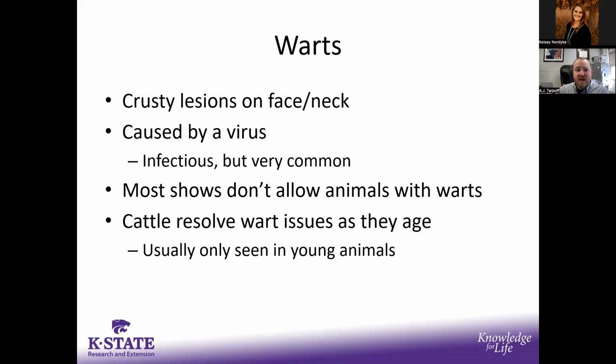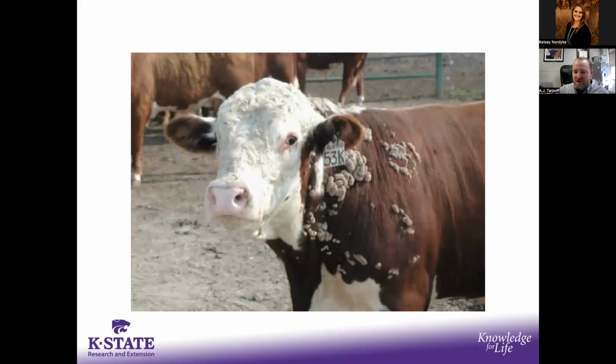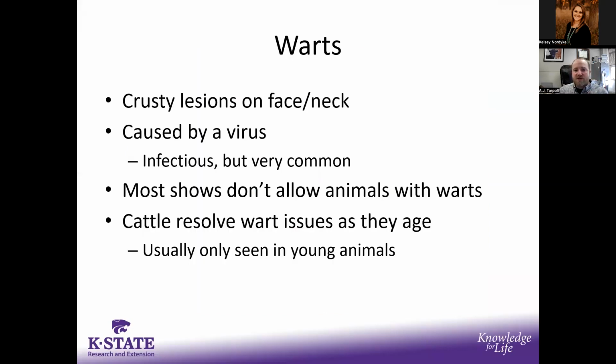It's a papilloma virus. So usually wart issues, especially if they're severe, maybe an animal won't be able to show, won't be accepted into a fair because it could be contagious. But the good thing with warts is this is a disease of young animals. As their immune system ages, yes, they develop immunity, the warts go away, they battle against it, but it can be quite ugly. This is a picture of an animal with quite a few warts, right? And they're raised, they're crusty, almost look like cauliflower. Those are warts, and many times they resolve on their own.